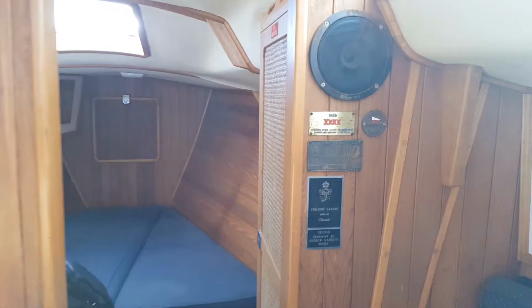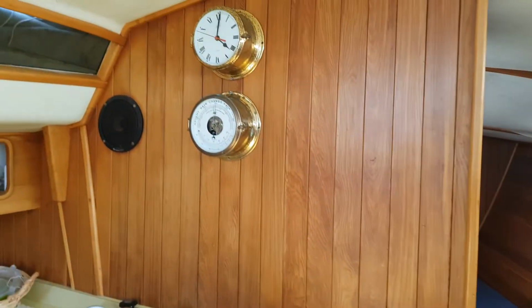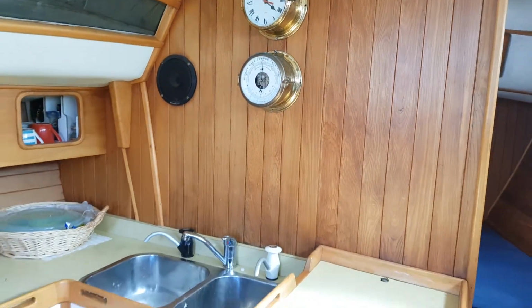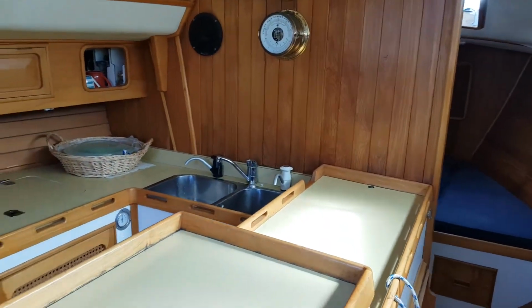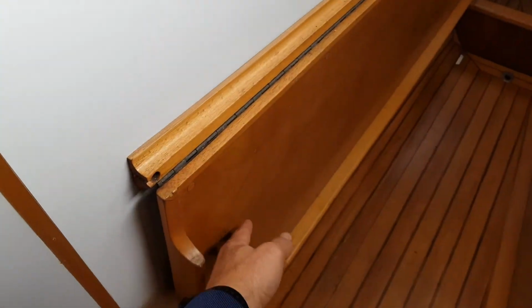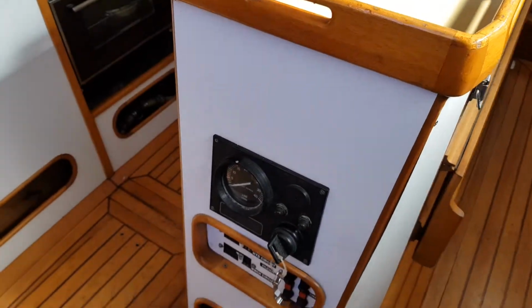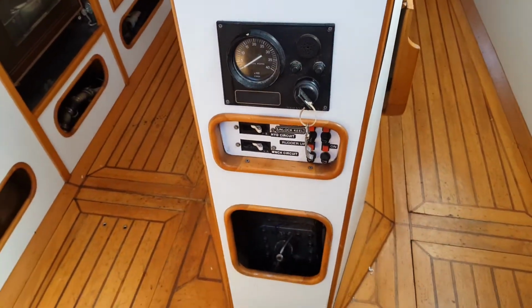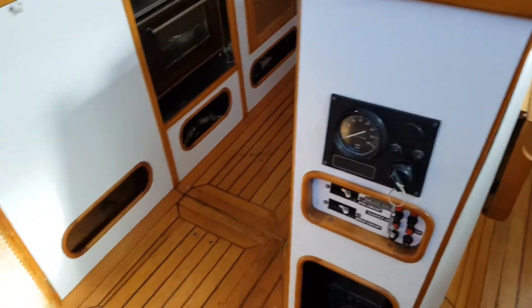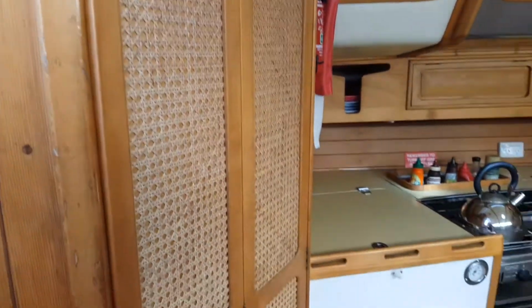We have a few awards that Charade's won there over the years. Barometer and clock. And we're coming back to the best kitchen you'll ever find in a 35 footer. There's a fold down table this side for a dining room table. She folds out for that quarter berth so you can eat. There is enough room in there, it doesn't look like it. And down here we have the engine controls and the rudder up and down. And the bathroom is behind that door there. I'll show you a bit later.